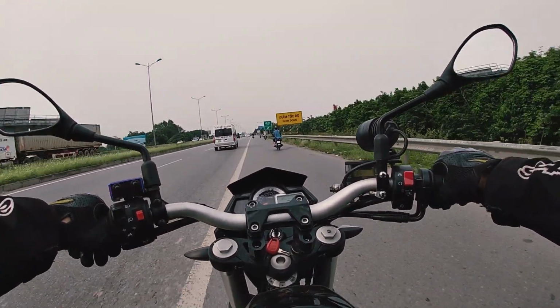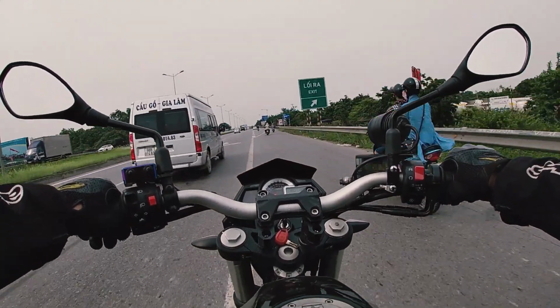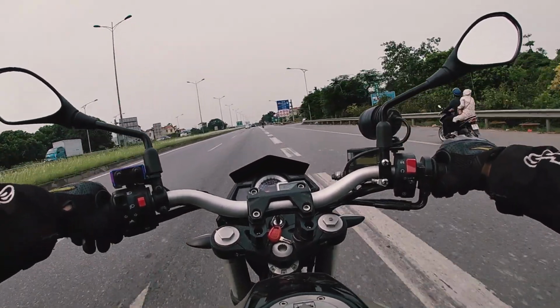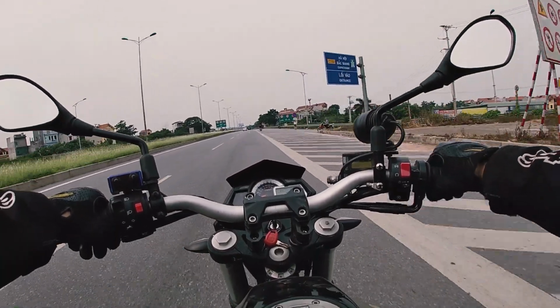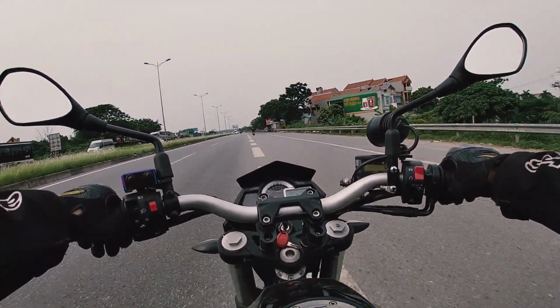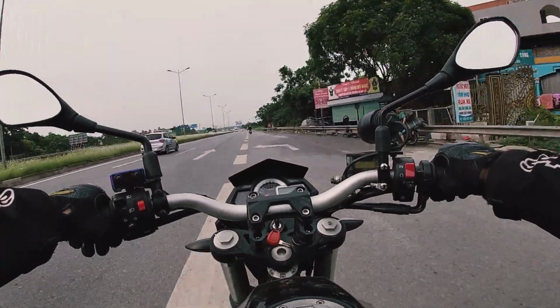So fast forward, 5,000 kilometers. The starter relay failed to work. It just got burnt for some reason. Usually starter relays last forever on Japanese bikes, but for this bike, 5,000 kilometers. I called the dealership and they said, bring your bike back, we'll fix it, if you leave the bike overnight, et cetera. I said, nah, forget it. I'll just take it to a shop.